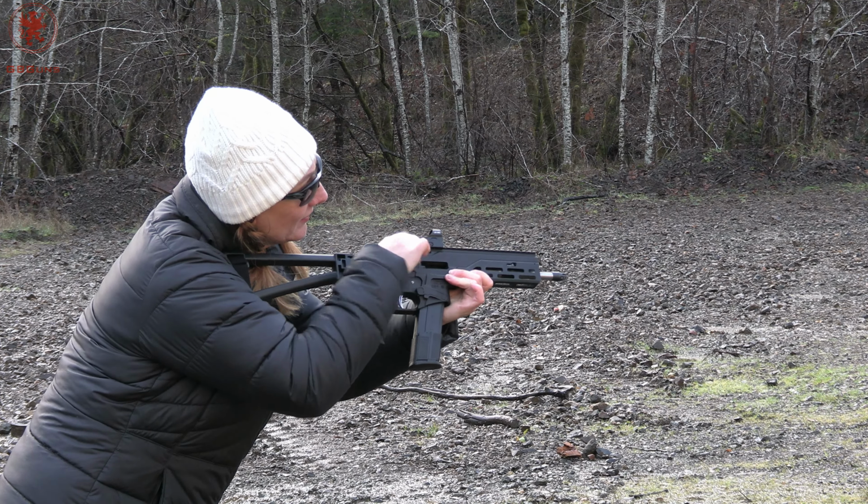So if someone would have told me that I would love 12 gauge before, I probably would have laughed at them because they're not fun to shoot in the traditional platform that you see a 12 gauge, but I love this one. Even if it knocks me around a little bit.